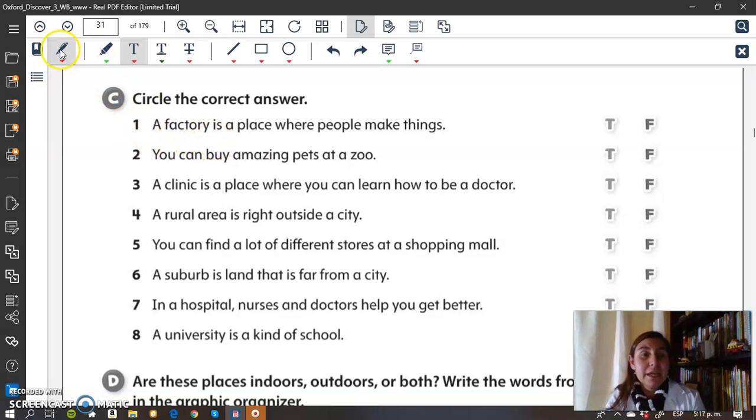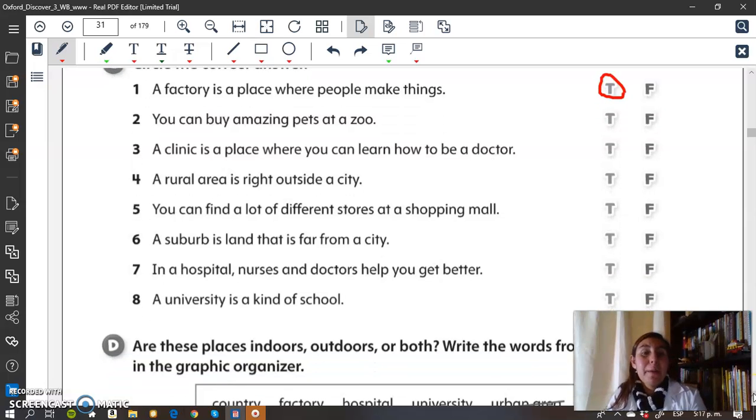Number 1. A factory is a place where people make things. Is that true or false? Excellent. It's true. So you circle. Number 2. You can buy amazing pets at a zoo. Is that true or false? It's false. Because a zoo is not for buying pets, right? Number 3. A clinic is a place where you can learn how to be a doctor. It's false. You learn how to be a doctor at the university, not in a clinic.